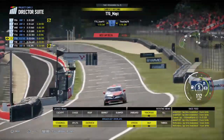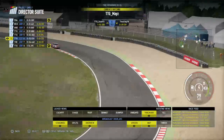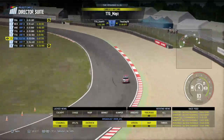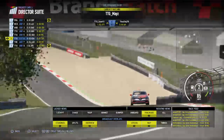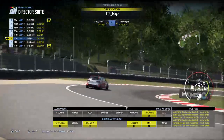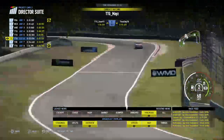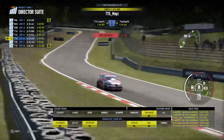Mays apparently had a moment at Graham Hill Bend. I've just picked up in the comment section a Paddock Hill Bend, and that was from Spike. To be honest, Spike, I didn't see that, so you picked up on something I didn't see. That's probably why I should be looking at the screen and not at my iPad. But there we go. Just under 6 minutes to go.